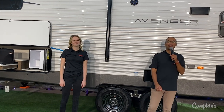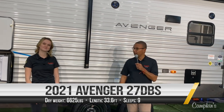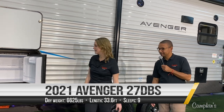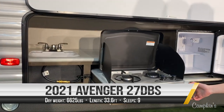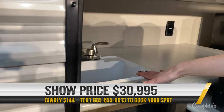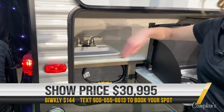Here we are, and we're taking a look at one of our most popular trailers, the Avenger 27 DBS. You're going to love this trailer. And Chloe, one thing that people love about this trailer is the outside kitchen. It does have an excellent outdoor kitchen. So it has a fridge here for any of your drinks. It has a two-burner pull-out stovetop. And then the best part, I think, about this outdoor kitchen is the sink actually has a drain. So once you're done cleaning any dishes, all the dirty dishwater just goes directly to the waste tank.